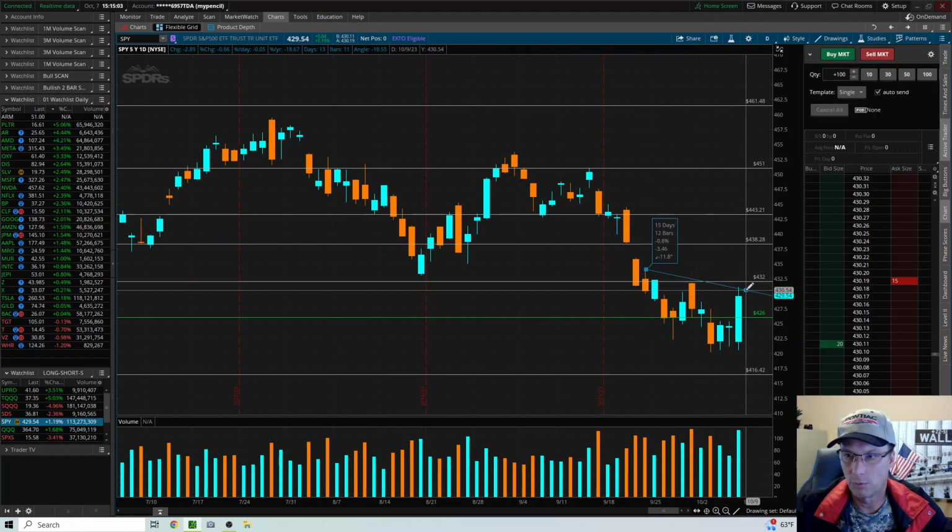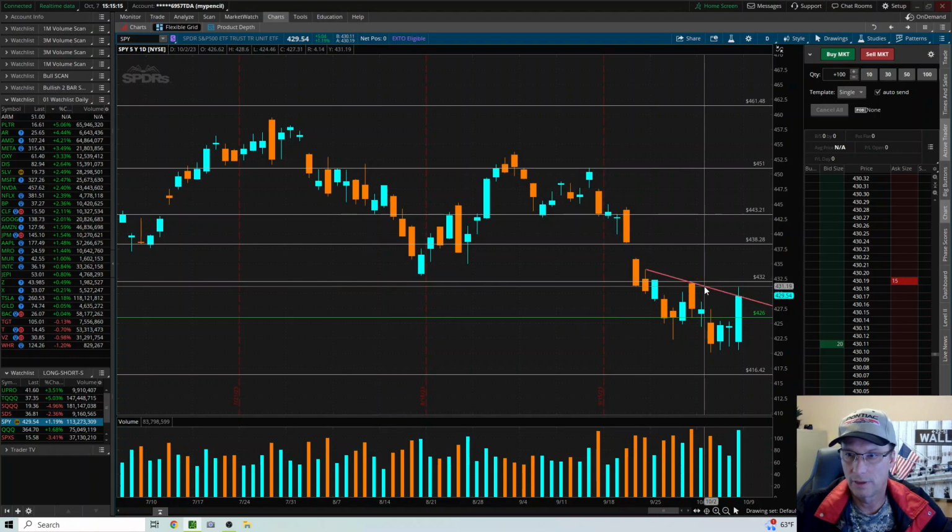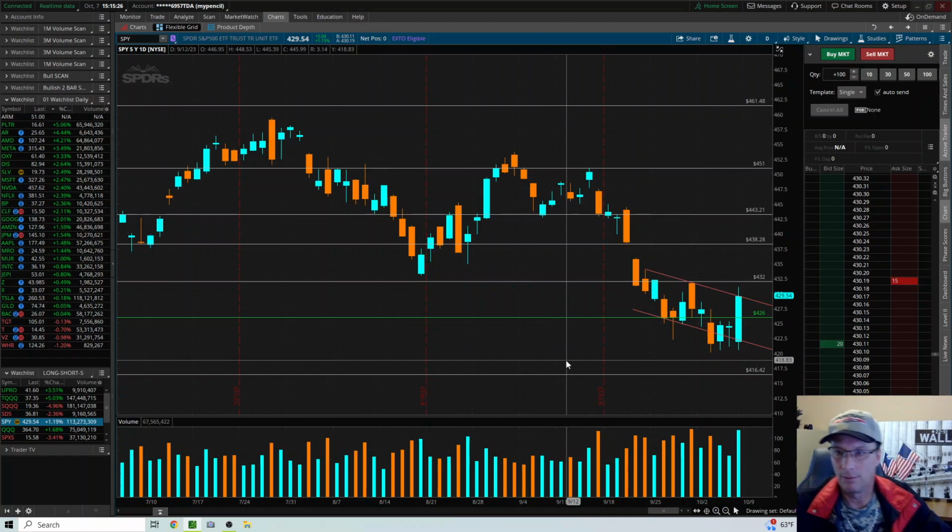I'm going to say we're going to start with one here. We're going to put this in here. Let's duplicate this line. Well, we'll make it red since it is going down. And we'll duplicate this line. See if we can find a trading range. That trading range is going to be right around there. So there's our downtrend right now.